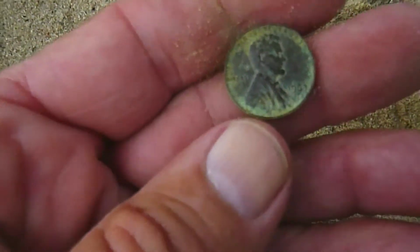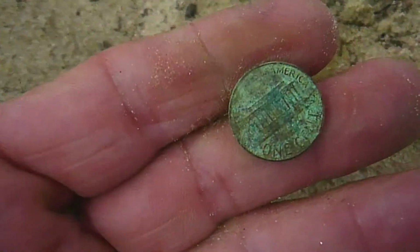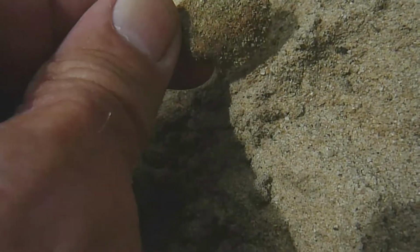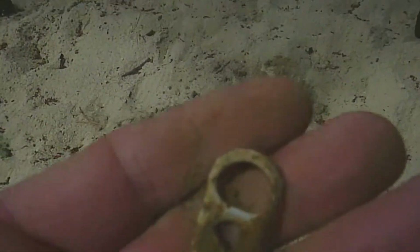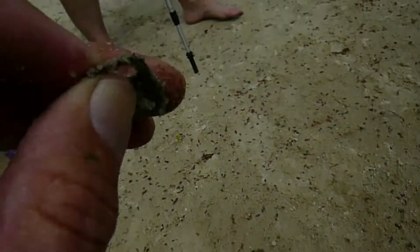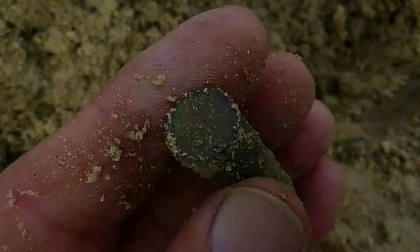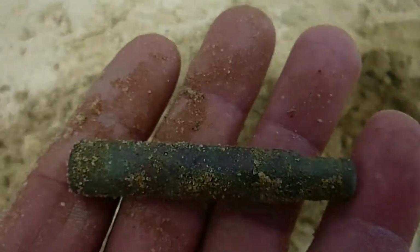So first up is a cent, or a penny as they call it in the U.S. Next up, is this anything good? Your turn will come, boys. Two pull tabs, and the next thing up wasn't too bad. About the best find on the beach was that bullet, but I was only there for about an hour and a half. I got some junk as well I didn't put in the video.